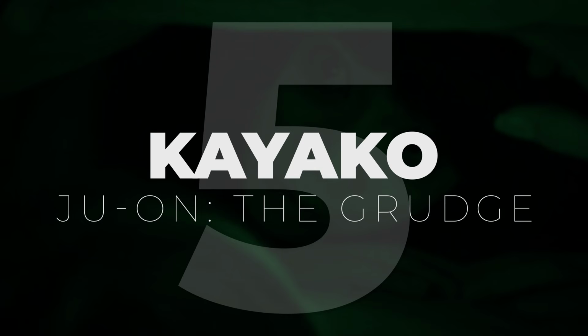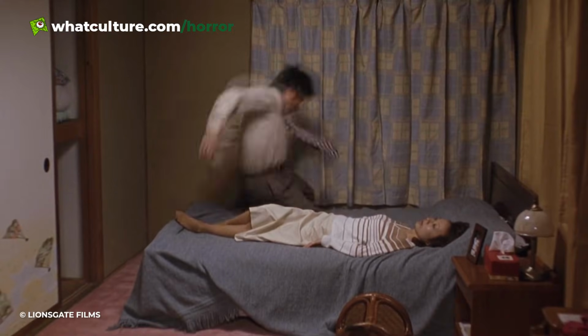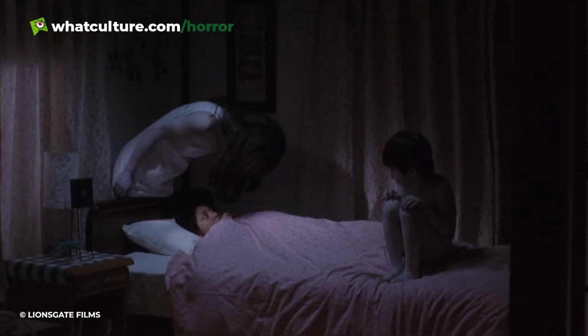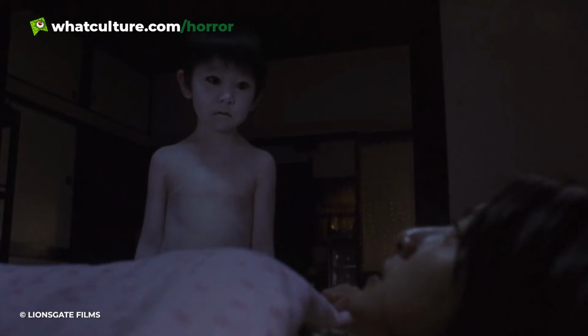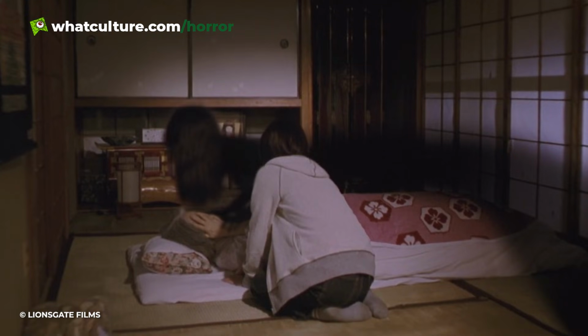Number 5. Kayako, Ju-on, the Grudge. In Ju-on the Grudge, Katsuya Tokunaga and his family move into their new home, which formerly belonged to the Saekis. The Tokunagas were unaware that the Saekis were murdered in a rage, causing them to be reborn as murderous Onryo ghosts. The most notable of these spirits is Kayako, who is constantly performing a deeply unnerving death rattle.